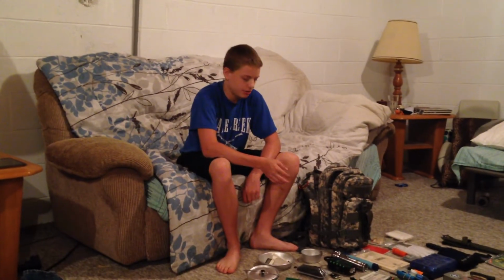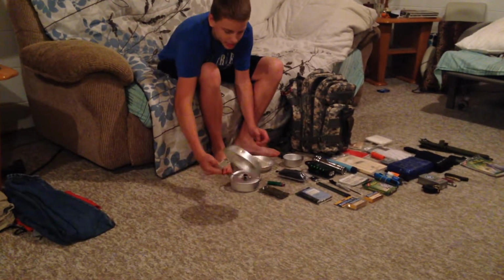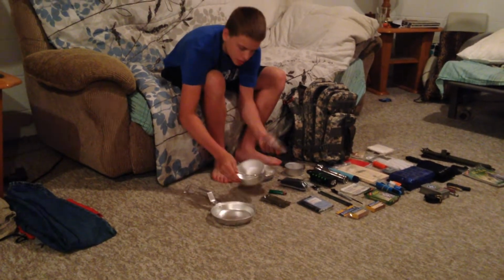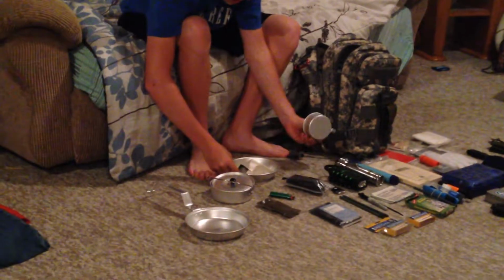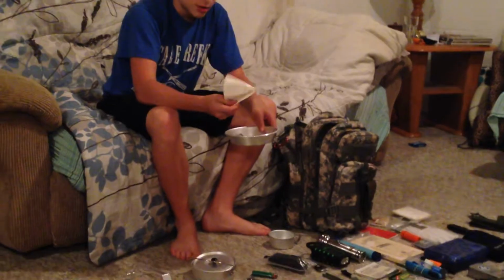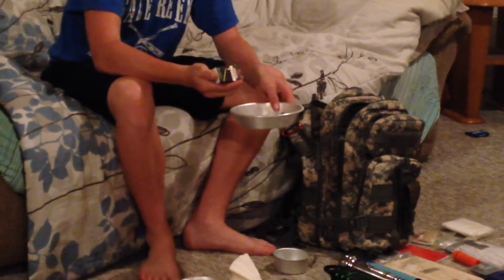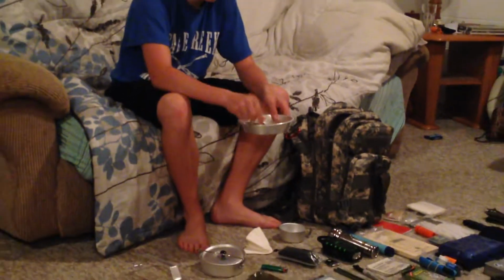These are my survival items for the JCR Survival Series on YouTube. I'm going to start out with the mess kit. The mess kit consists of a 5-piece set that is a frying pan, a pot with a little lid, a plate, and a cup. In the pot, when it's all put together, I can fit coffee filters, a pack of matches, and a P51 can opener.